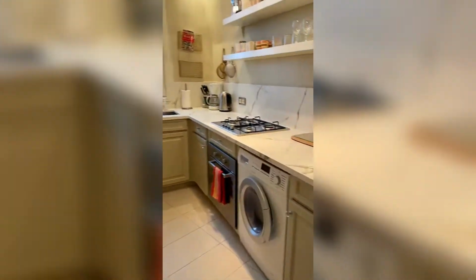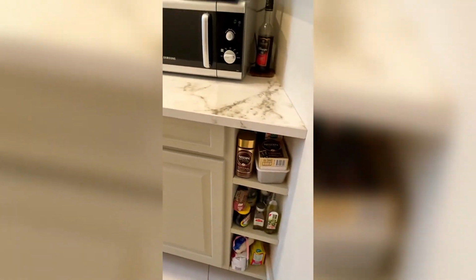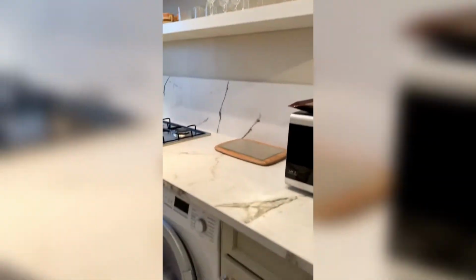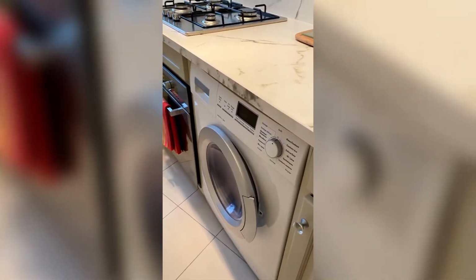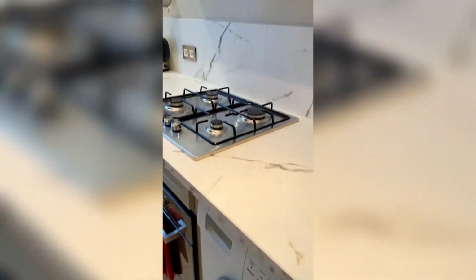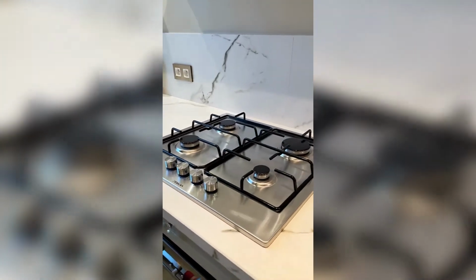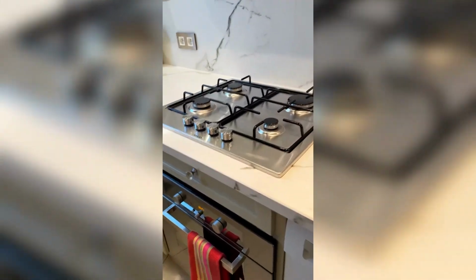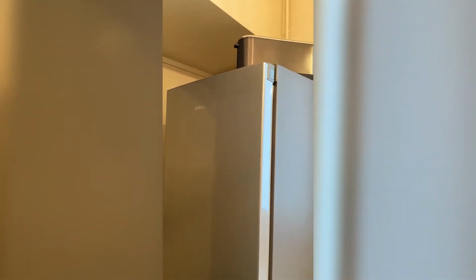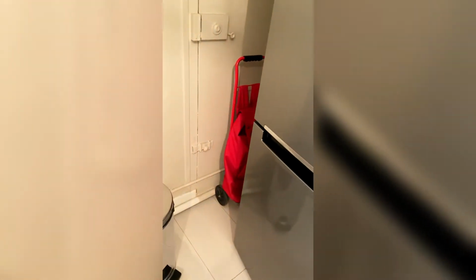It's compact but efficient. Right, and so you've got everything that you would need, a microwave, you've got lots of dishes, and this is a washer and dryer? Yes, combination machine. That is always nice because then you don't have to outsource your laundry. A gas cooktop, which is always super special to have here in Paris, and a lovely oven. You've got a dishwasher, a rather large refrigerator. Very supersized fridge. And a shopping caddy for when you go to the market.